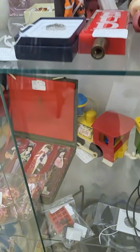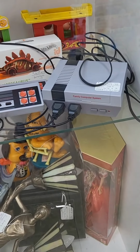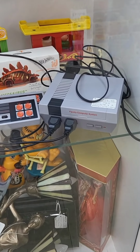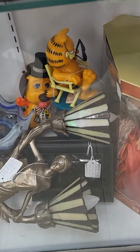And then down here, what do we got down here? Look at this. Fisher Price train. We got an elephant in there. Like one of those Nintendo Family Computer retro thingies. That's kind of cool. Look, there's Garfield.